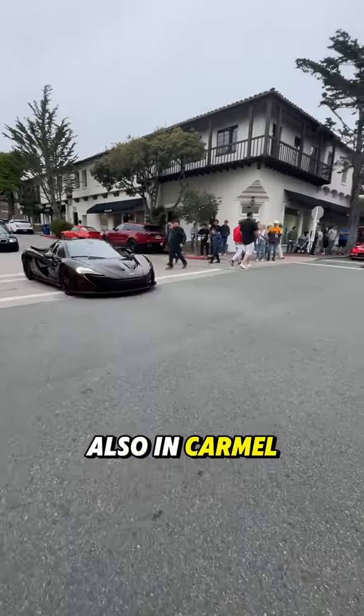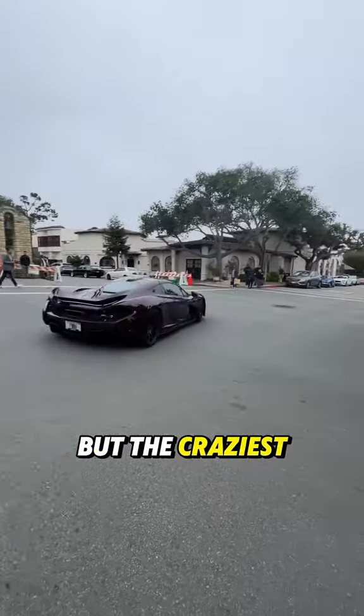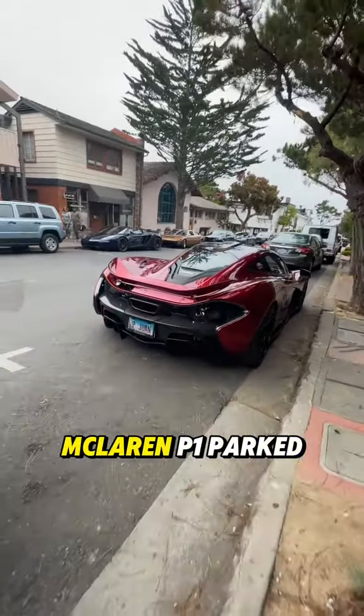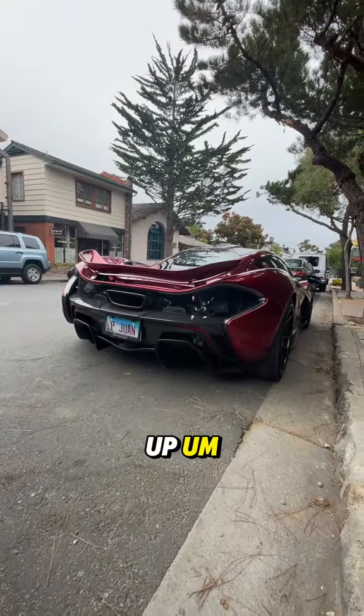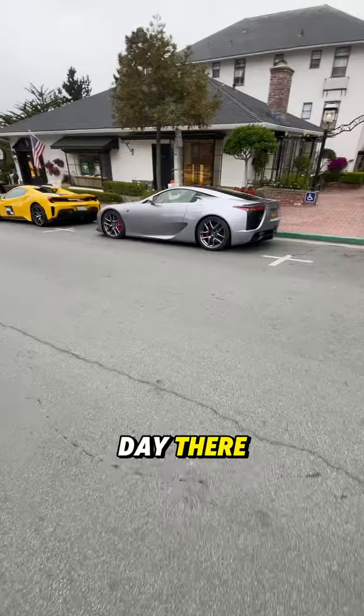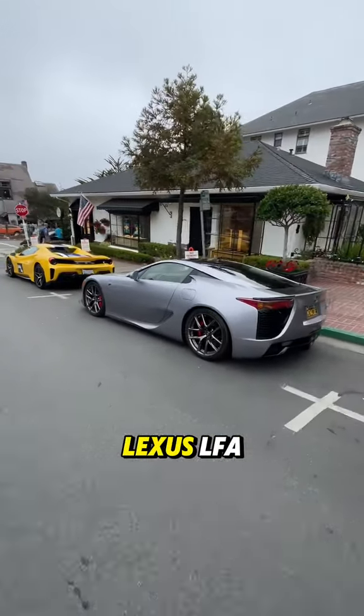Next, also in Carmel, is this McLaren P1 in this maroon color. But the craziest thing about this is that literally 5 minutes later around the block, I spotted this McLaren P1 parked up. Yeah, that was just the craziest 5 to 10 minutes probably of the day there. Also randomly in Carmel parked up, Lexus LFA. How about that?